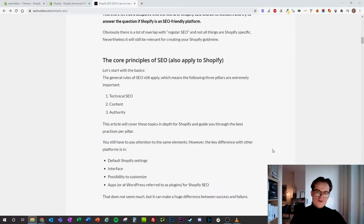With all that popularity, the question of whether Shopify is an SEO-friendly platform also rose. And it is important to note here that Shopify, just like any other platform, is built on three main pillars: technical SEO, content, and authority. The big difference, obviously, is that you're using a different CMS with other default settings, a different interface, and different elements that you're able to customize. So that's also the big and main difference with WordPress, for instance.